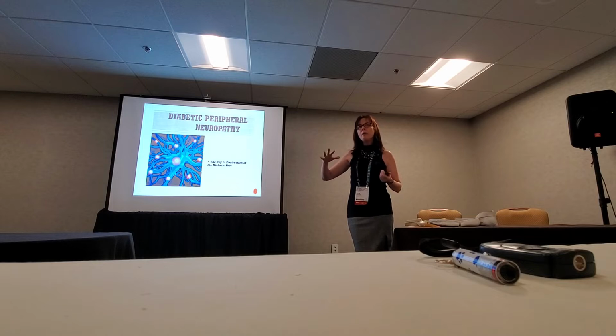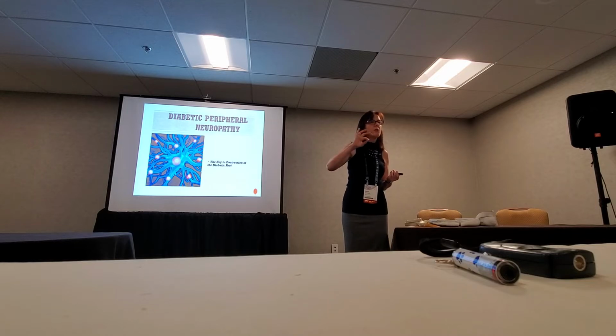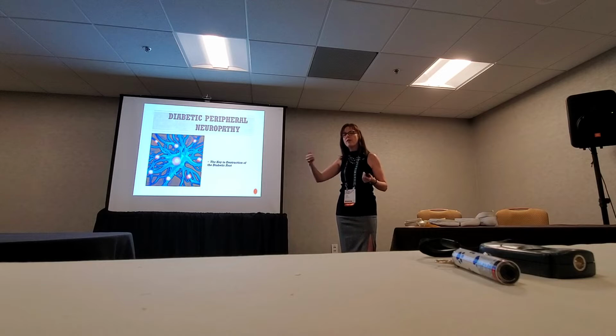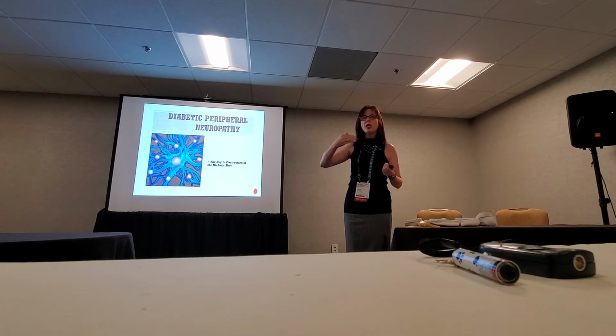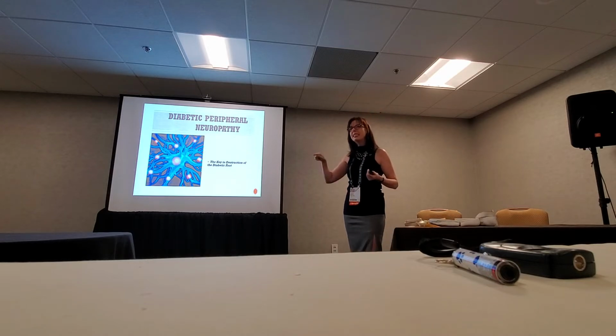Now, what happens in type 1 diabetes is there's not enough insulin, because the insulin is produced in the beta islet cells of the pancreas. So it's not getting enough insulin to get the glucose out of the bloodstream. In type 2 diabetes, it becomes insulin resistant.